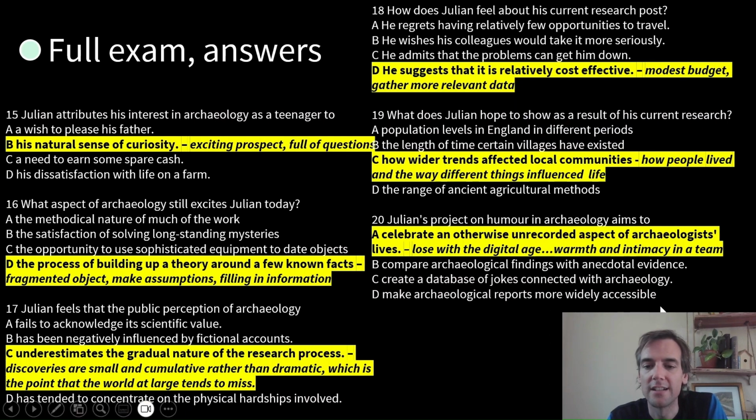And making them more accessible. No, he compares them and says they're not very easy to read, but he doesn't say we're going to change that. So there you go. There's your 6 answers for part 3. I hope you did well, and I hope you understand how to get to the answers. And you can keep practicing, you can keep improving.